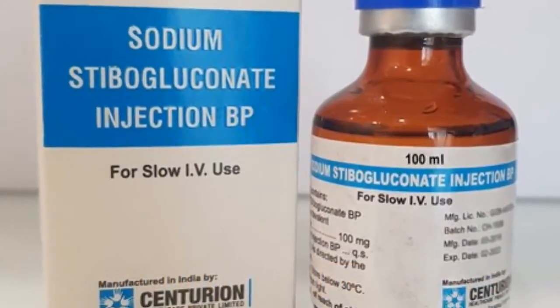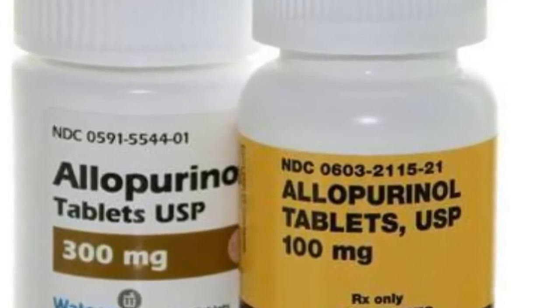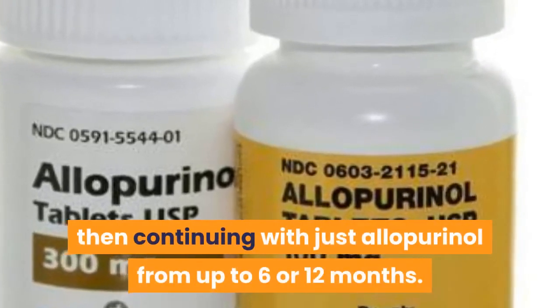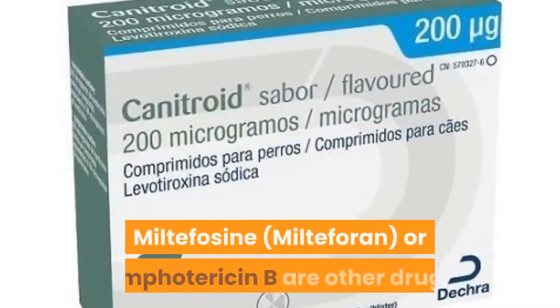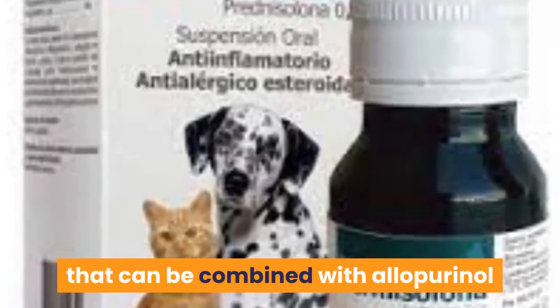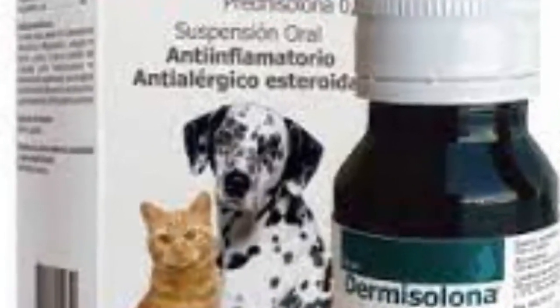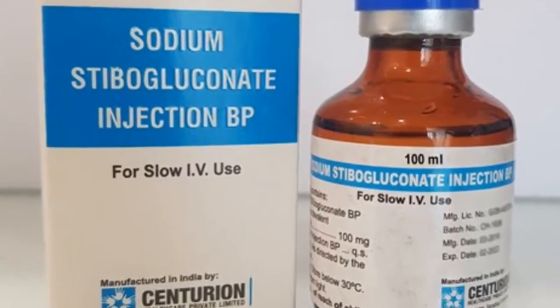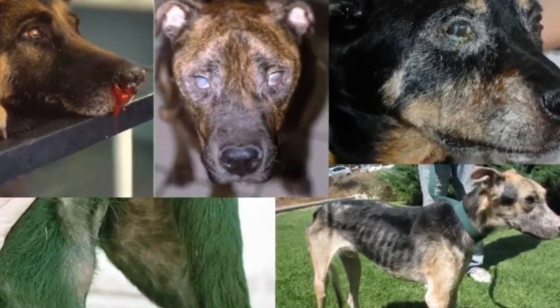They're strong anti-parasite medication. They're taken daily for 28 days, then continuing with just allopurinol for up to 6 or 12 months. Miltefosine or amphotericin B are other drugs that can be combined with allopurinol and taken for the same time frame as said before. The amount of medication given would also depend on how the Leishmaniasis is progressing in your pet.